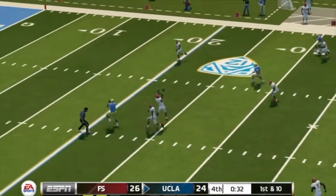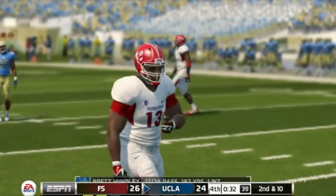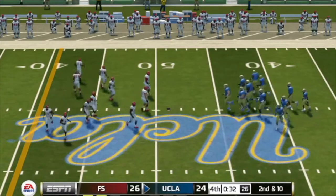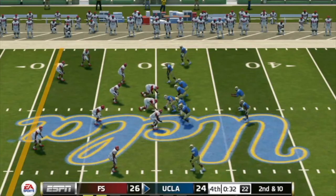Guns it across the middle. This one will fall incomplete. That was a nice play. Anything you can do without being penalized to prevent the offense from moving forward is always a plus. It's second and 10. Ball on their own 49.